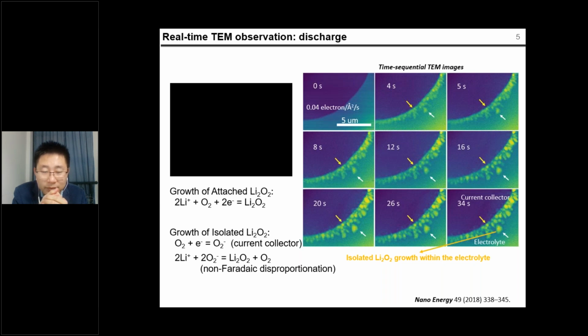So how it happens is, for the first reaction, because we have a lot of oxygen molecules in the electrolyte, when the oxygen molecule diffuses to the current collector, it will directly get one electron and become superoxide ions. And these superoxide ions can then diffuse into the electrolyte, and when they reach a critical concentration, they will trigger a disproportionation reaction. It is a chemical reaction. It doesn't contribute any electrons to the outside circuit, so it is a non-Faradaic reaction. But this is very important because this is how we believe we can explain the generation of lithium peroxide within the electrolyte, which is far from the current collector.